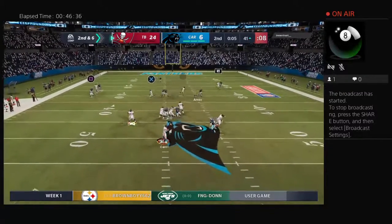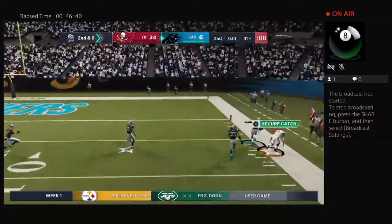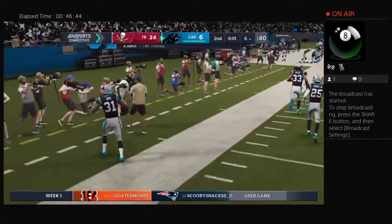Now Carr again. Looking downfield for Godwin. And this throw will be intercepted. Adrian Amos with a pick.